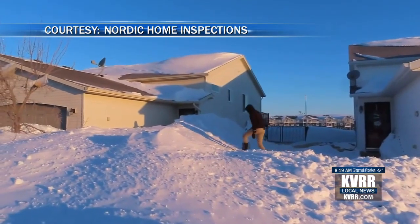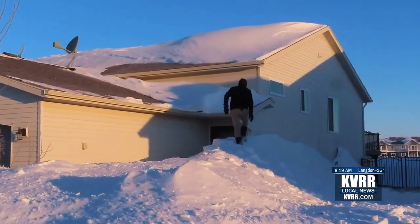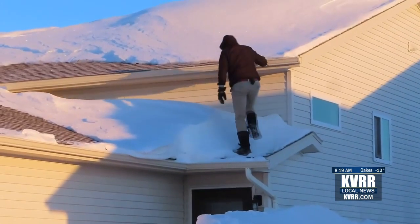He didn't need a ladder to do a roof inspection, right? Is that what's going on here? Yeah, the drift was so high up there we could just walk right up on the roof. So I'm considering selling all of our ladders now. I don't see the end of this winter. There you go. They're just taking up storage space at this point anyway, right?